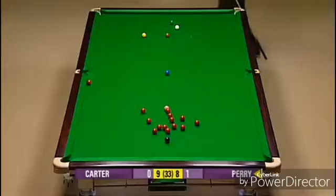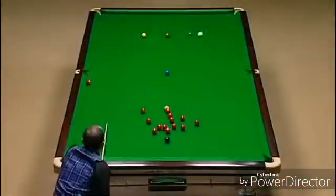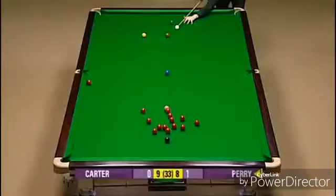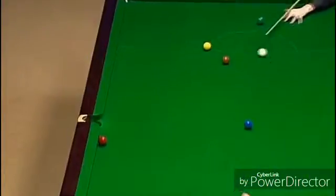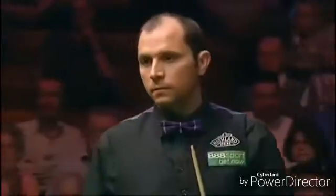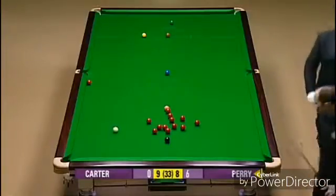Couldn't avoid the cannon. His only aid to position from so close to the cushion was the natural potting angle, and it wasn't right to miss the green. Didn't drop too badly on the brown though. Five. Okay. 6. Bit of a heavy contact there.